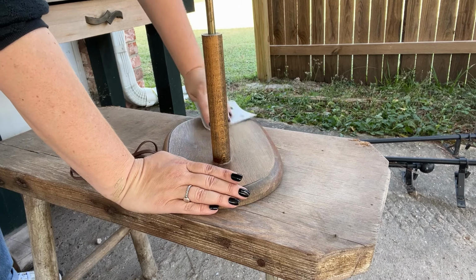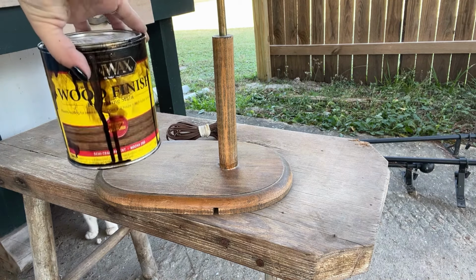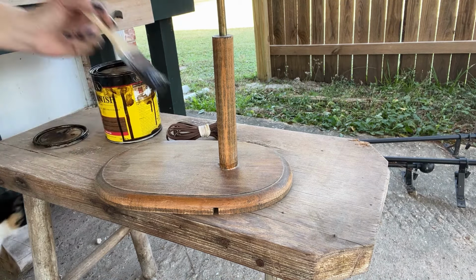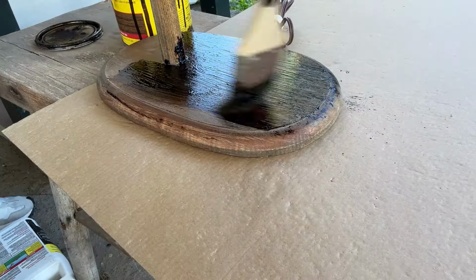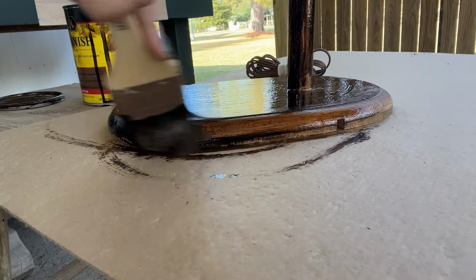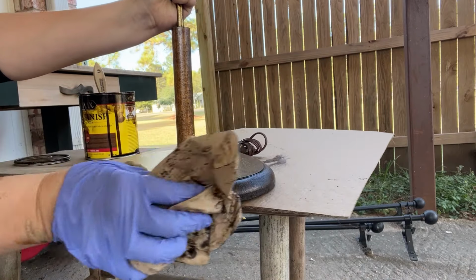I believe that all the sealant, if there was ever a sealant on it, had gone away. So I'm gonna stain this piece. I took a 220 grit sandpaper and now I am doing a dark walnut stain on it. And look how beautifully it's taking that stain. My cat is very impressed. I wiped it away really quickly because I didn't want it to get too dark and let it dry overnight.